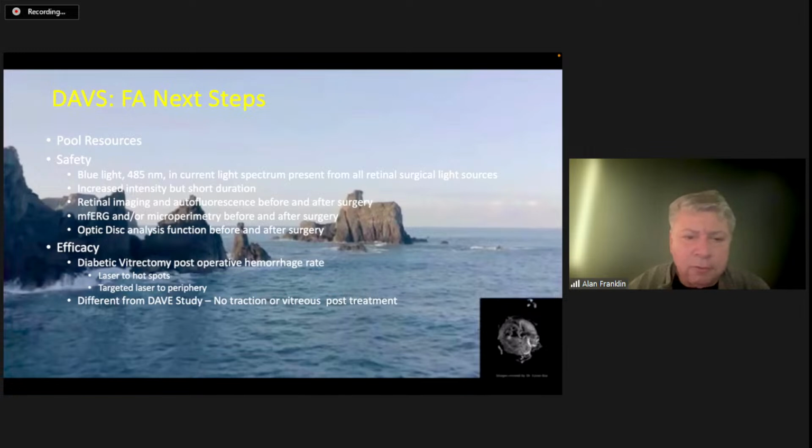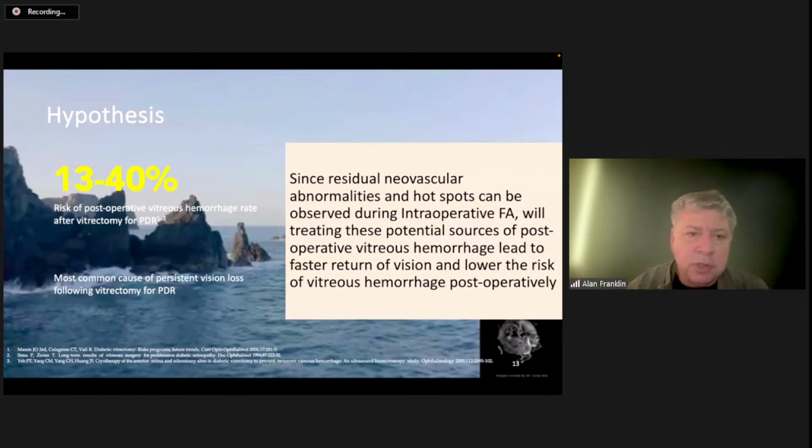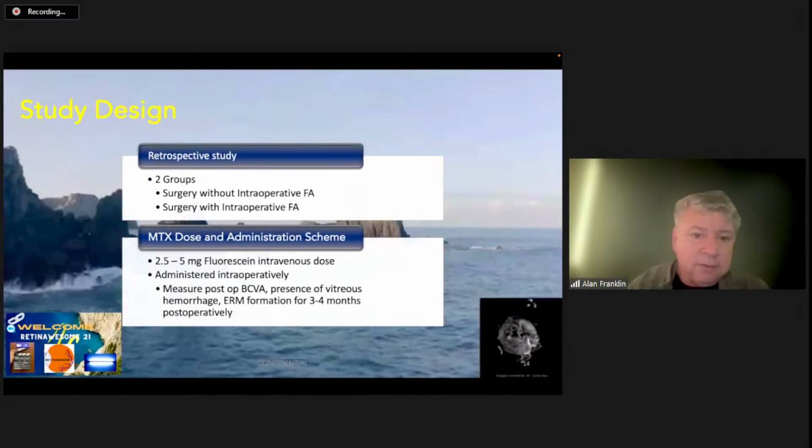So the first thing that we're doing, along with Dr. Abro and Sosa in the Dominican Republic, is looking at vitreous hemorrhage post-vitrectomy for diabetics. It's a 13 to 40% incidence, and the most common cause of vision loss following vitrectomy for diabetic eye disease. And since we're treating these areas of residual neovascularization and hotspots that we've not seen before, and since we're doing more targeted PRP, the question is, well, does that do anything?